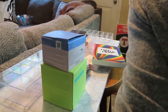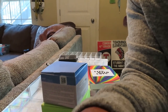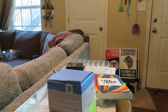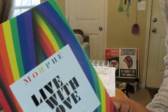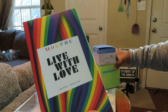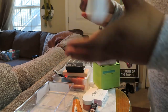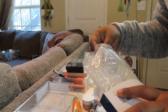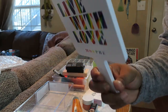From Morphe, I've got this for Pride Month. This is their Live with Love mirror collection. This is their collection that they are doing for Pride Month, but they collaborated with Todrick Hall, I think. And it's just a basic handheld mirror. It's really cute.